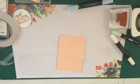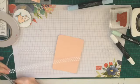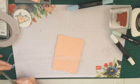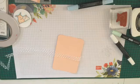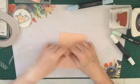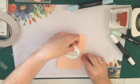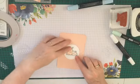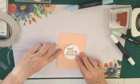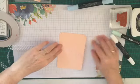Eek. No scissors. Oh well, these scissors don't cut ribbon very well, but we'll see how we go. There. Wonder where they got to. Best laid plans. Anyway, what I'm going to do is eventually pop our circles and our cute little bunnies on top of that ribbon. The bow itself I'm going to put hard up on this left hand corner here.